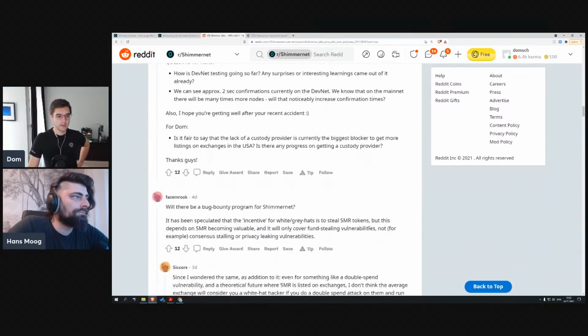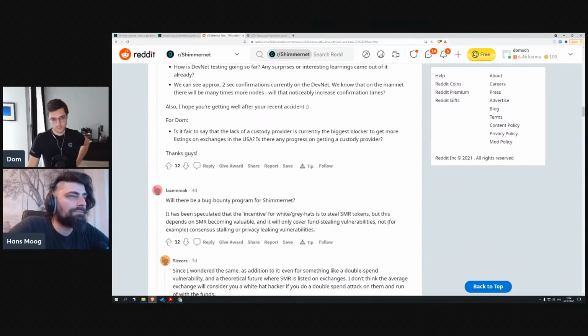This question we already had. Will there be a bug bounty program for ShimmerNet? It has been speculated that the incentive for White Grey Hat is to steal Shimmer tokens, but this depends on the Shimmer becoming valuable, and it will only cover fund stealing vulnerabilities, not, for example, consensus stalling or privacy leaking vulnerabilities. There will definitely still be a bug bounty program. We're actually thinking of different ways in which we can incentivize these hackers also through decentralized exchanges.